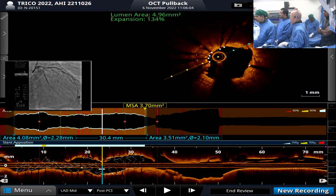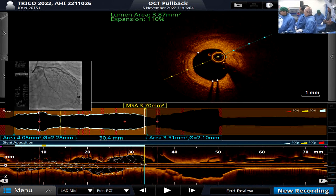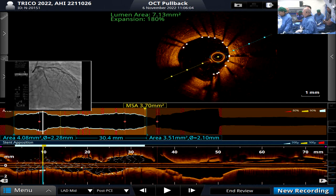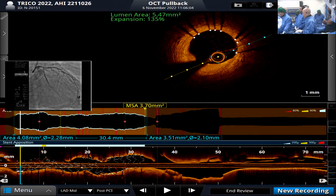Dr. Akasaka, help us understand that expansion index. To me, I'm struggling to make sense of it. As I look at this stent, it looks underexpanded in the midsection. Is it because the distal reference lumen is that pinched segment after the stent? Is that why the index is 98%?